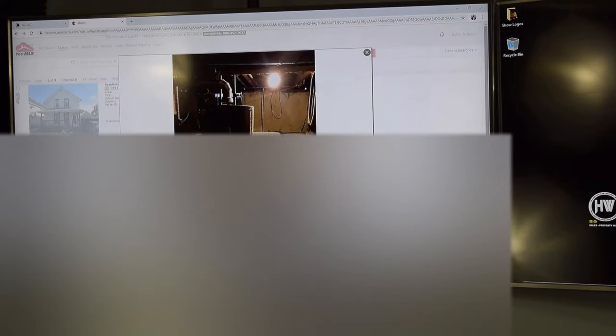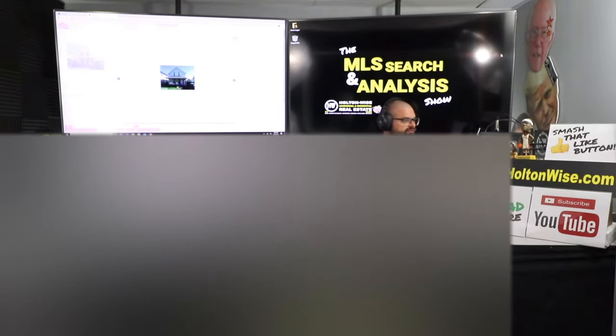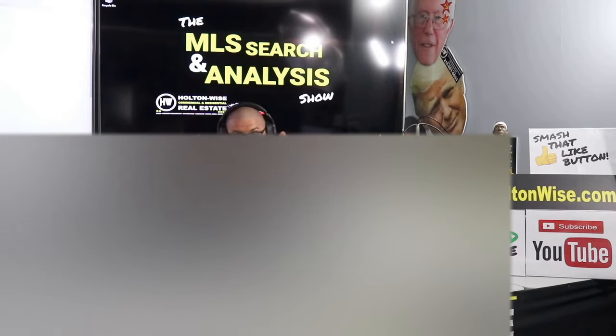Although, the one thing I should say that is pretty appealing: the furnace looks to be fairly new, so that's in pretty decent shape. Same thing with the hot water tank and the electric panel. Those three big-ticket items are appealing, right? They're fairly new, so you don't have to worry about that. But this is the cool thing about this house. It looks like it's just a crummy beat-up rental, but it's not.